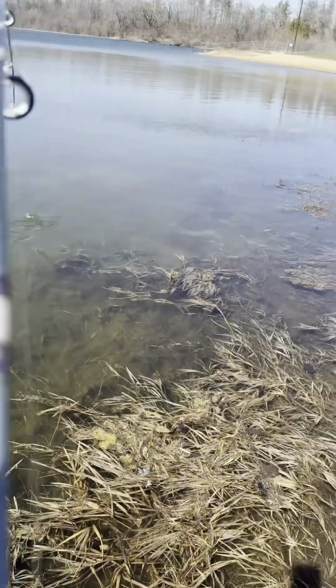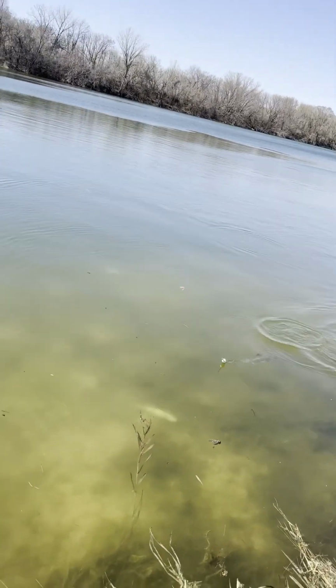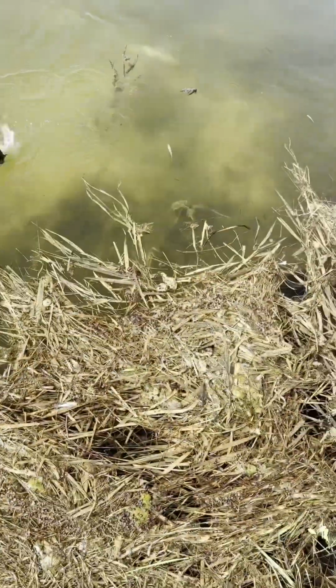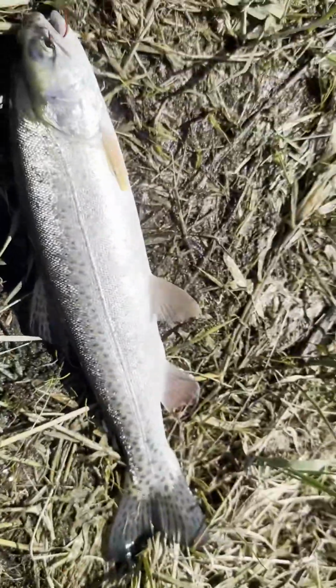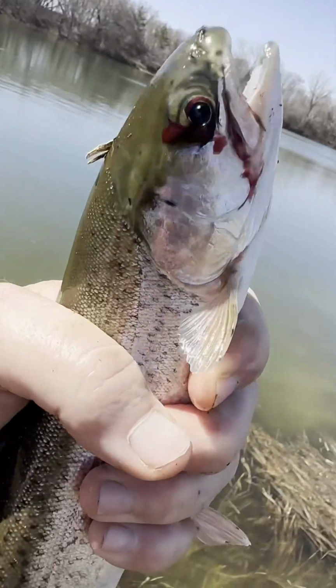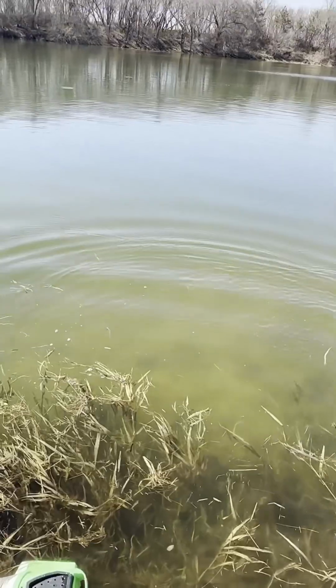We got a nice one now. Oh yeah, we got a nice one coming in now. Oh baby, look at this nice one. There we go, that's a beauty. There's a nice rainbow. Rainbow colors. Yeah, a little blood around the eye, but when you can, please catch and release just like so. You will live another day.